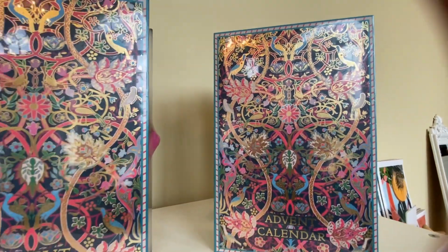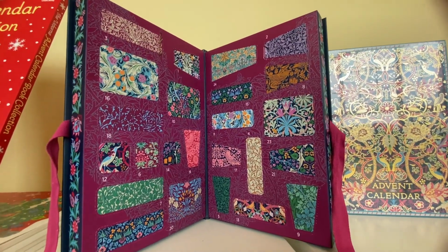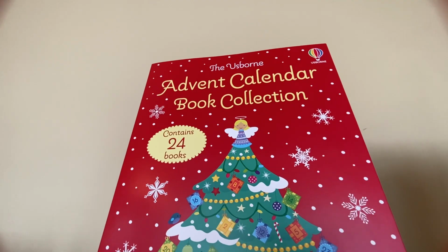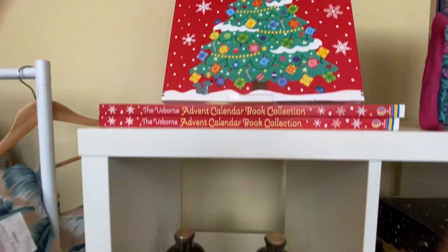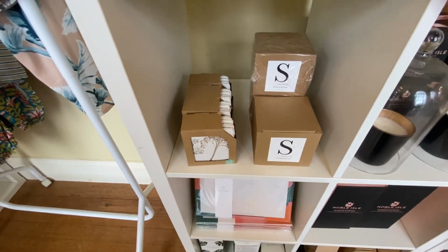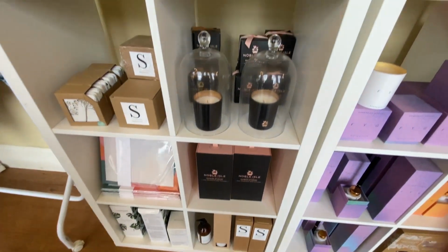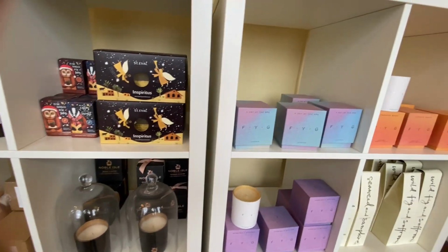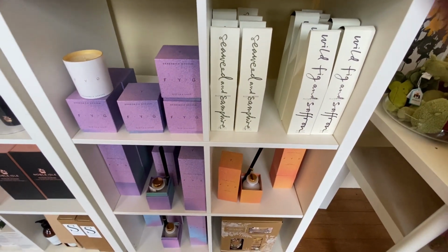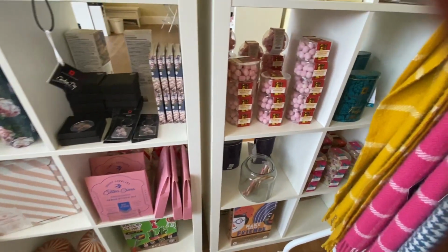This is the advent calendar, the William Morris advent calendar. Very traditional. Look, they even show it to you open, and all of the little boxes inside. I think they come with body washes, hand cream, gifts as well. So yeah, here's your little coasters here. Nice little tea cup coasters there, made of stone, in a nice neutral tone. And you've got all of your candles here and diffusers as well, if that's something you're interested in.